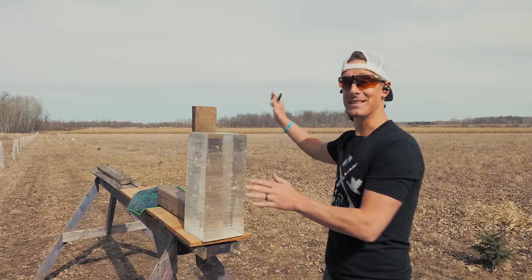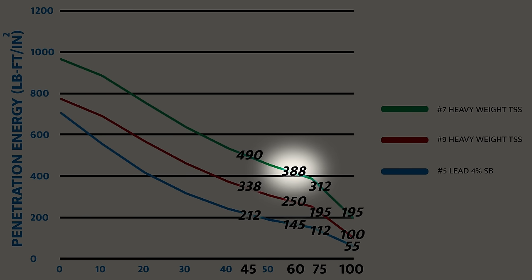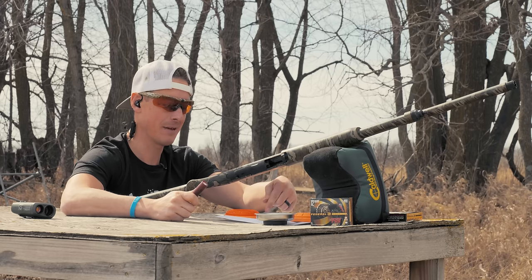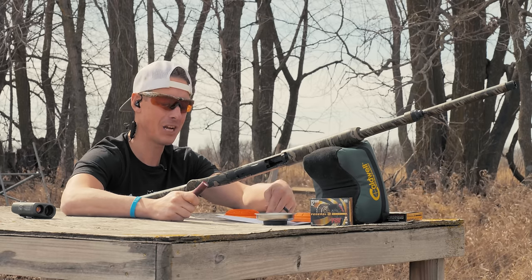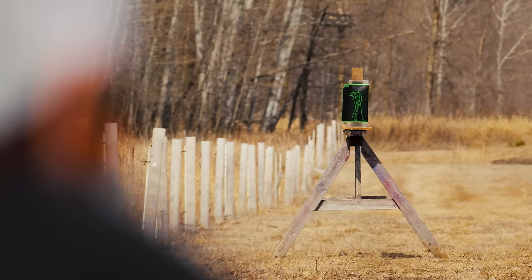So let's move her back to 60. Back at 60 yards, 7 shot, 388. The 9 shot, 250. And the number 5 lead would be 145. So as we can see with both the 7 and the 9 shot, we still have more penetration energy at 60 yards than that lead number 5 does at 45. So here we go.